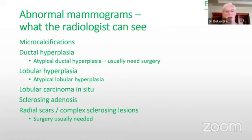A sclerosing adenosis, although it sounds bad, is another word for a type of fibrocystic change, nothing to do about that. And then radial scars or complex sclerosing lesions are a benign diagnosis. It's not a cancer. It doesn't increase a risk for breast cancer down the road, but they do look suspicious on mammogram or ultrasound. And so often I'll do surgery just to reassure both the radiologist and you, the patient, that there's no cancer there. But once you know it's a radial scar, nothing else there, then you don't have to worry about increased risk of breast cancer down the road.